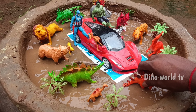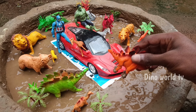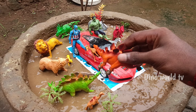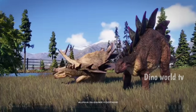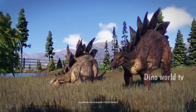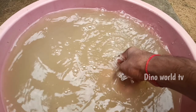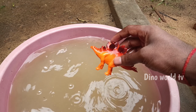So let's start this video with Stegosaurus. Ancient herbivorous armored dinosaur species. Most distinguishable dinosaurs, instantly recognizable by its two rows of upright dermal plates. Let's wash it now. Here we go.